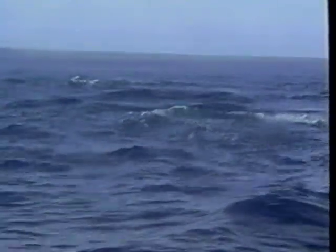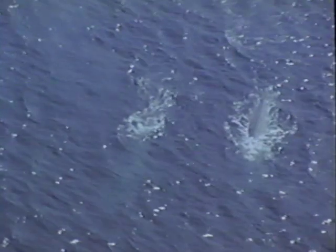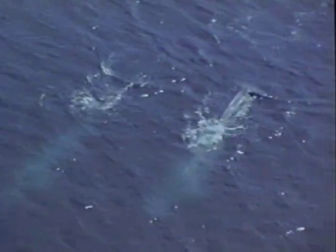Before whalers nearly exterminated these magnificent creatures, some blue whale females grew to over 100 feet long and weighed perhaps 160 tons. Males were slightly smaller. Today's whales reach between 80 and 90 feet in length and weigh around 110 tons.